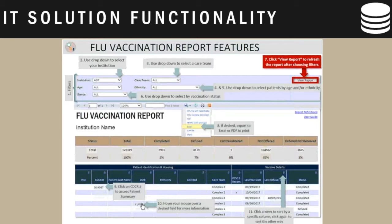So on the left-hand side, we have basic patient identification, housing, and ethnicity information. And then on the right-hand side, we show the status of whether or not they have been offered the flu vaccine and if they accepted it or refused it. So the basic functionality of this and our other patient condition registries includes automatically detecting a user's assigned institution and showing the patients at their particular institution by default. They can also view patients at any other prison in the state, or they can see all patients across the state in one report. And then on the other end of the spectrum, we also give providers the ability to see just the specific patients on their care team or patient panel.